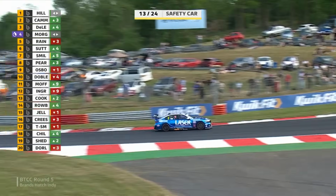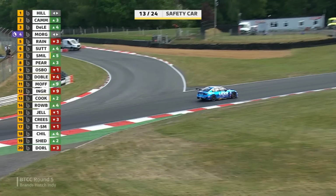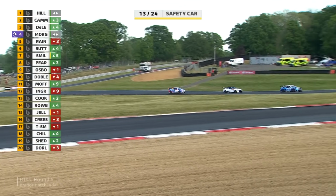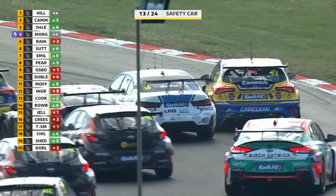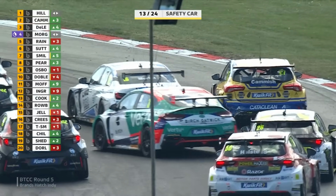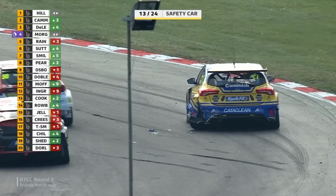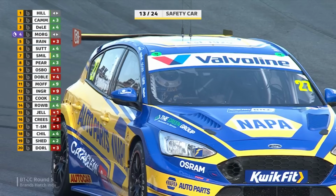Now Dan Camish has got a problem because he slowed right down, and others were looking to try to find a way past him, which you're not meant to do. But he has stopped, and there's almost a traffic jam behind him. Look, Aidan Moffat has got into the back of him and has only now got going. Look at the damage on Camish's car. It has stopped on the track, and this is going to make the safety car stay out potentially.